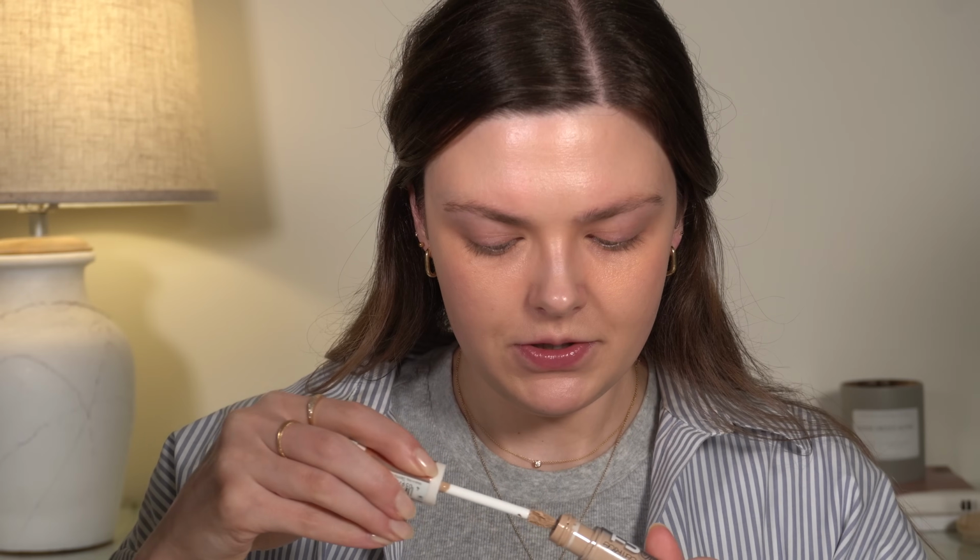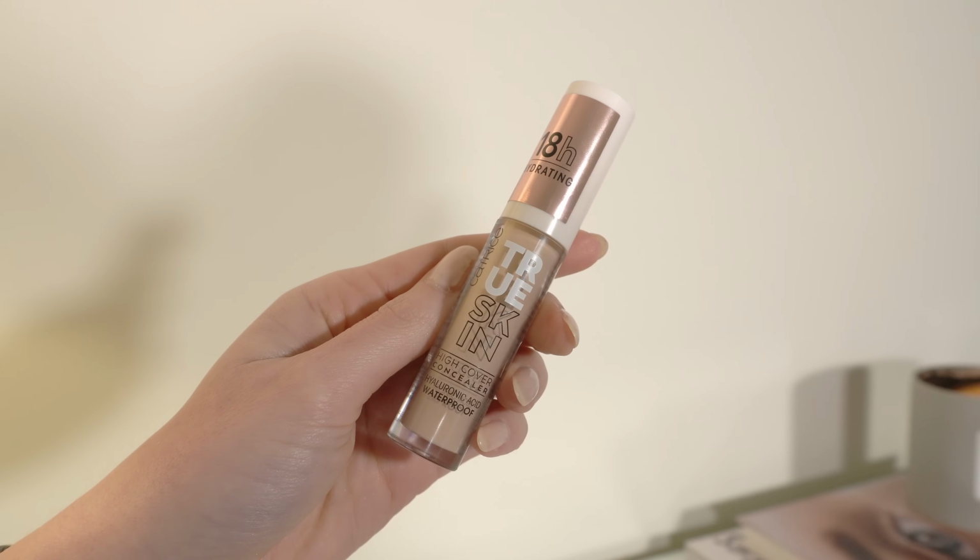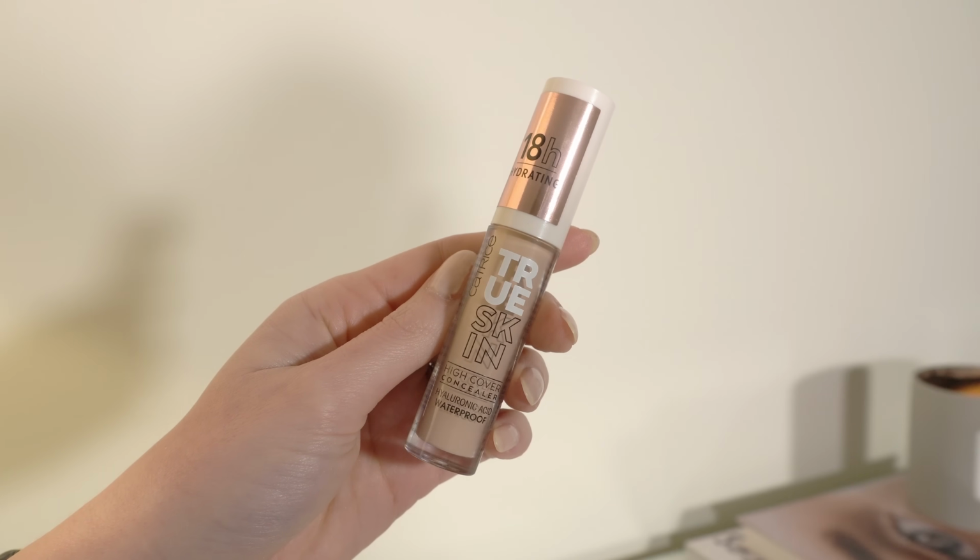I am going to go in with concealer now, and this is actually the concealer I've really been wanting to use again. It's not in my everyday makeup drawer this month, but I keep thinking about it, and it's the Catrice True Skin Serum Concealer, and I have the shade, I always forget, Cool Cashmere. And it's a really good shade match for me.